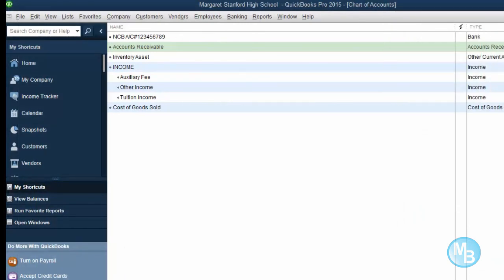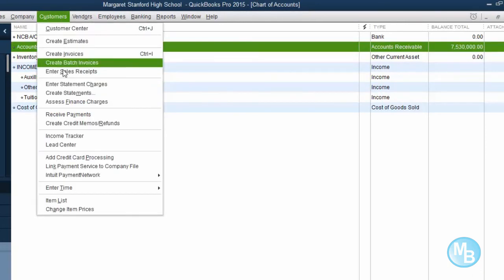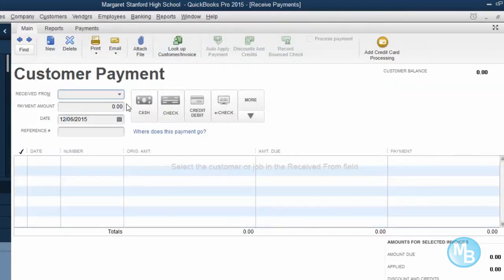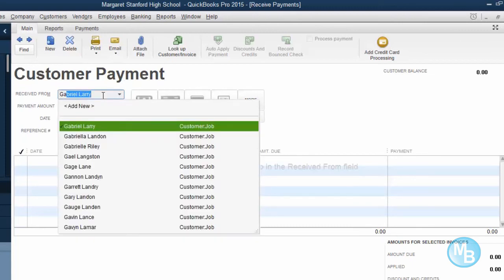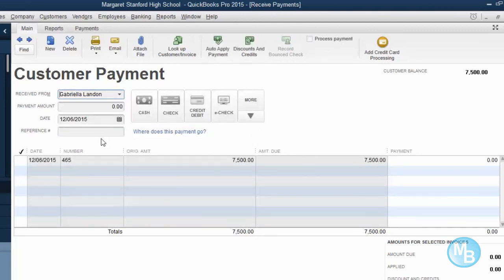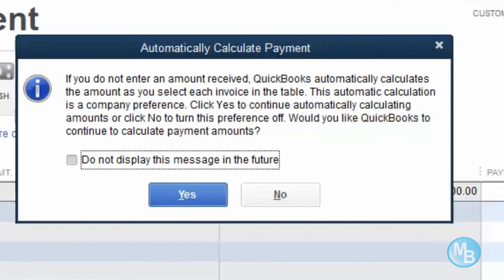So to receive payment, you go to customers, receive payments, and you select the name of the student. The first student is Gabriela London, and here it is, Gabriela London. QuickBooks basically shows you the invoice that is outstanding and the amount that is outstanding. The only thing we need to do is to tick, and it will basically show the payment amount.